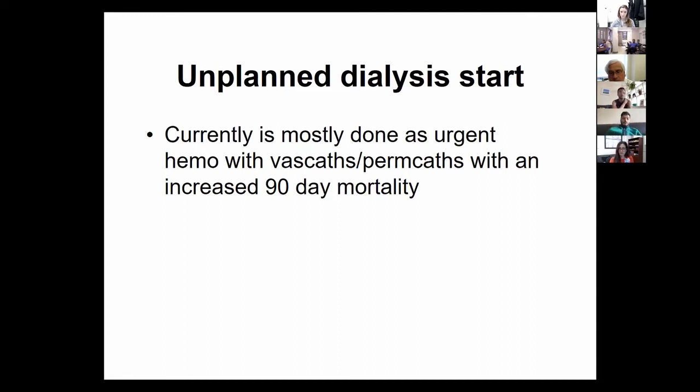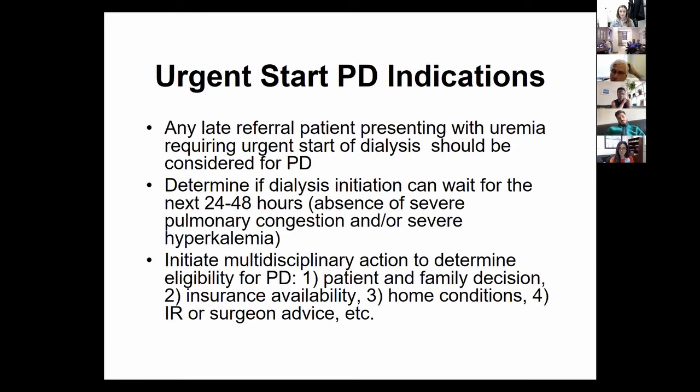It might also have to do with having permacaths and/or vas caths in, which are not the greatest, right, for various reasons, mostly infectious. So one thing that's actually trying to be pushed a little more now is what we call urgent start PD. In theory, not every patient who comes in unprepared for dialysis and needs dialysis has to get a vas cath or a perm cath.